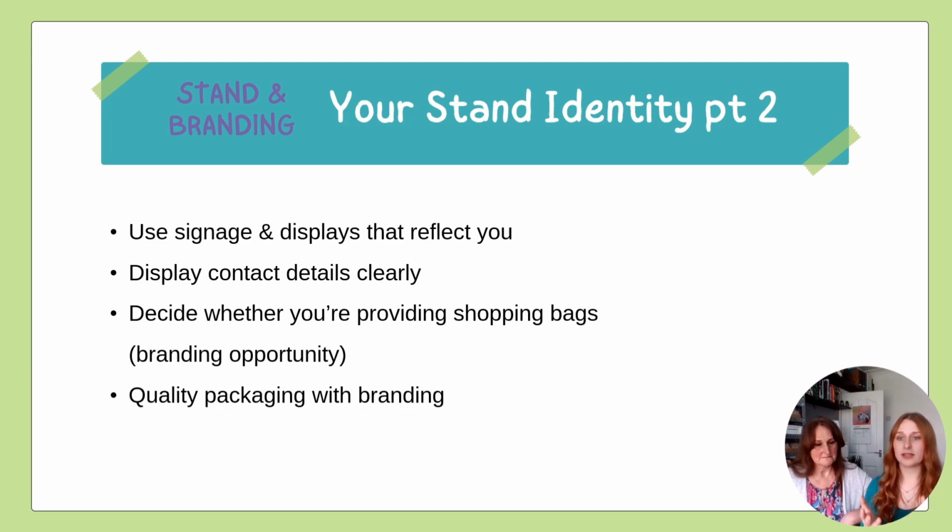Is this you? Is this signage clear and easy to read? Is it your colors, your branding, stuff like that? Yeah. Make sure you display your contact details clearly so people can find you after the event, because you don't want this event to be a one-off. They bought stuff and off they go. You do want people to be able to come back and find you, whether it be on Etsy or a website or Instagram or whatever. So make sure you've got those contact details displayed clearly, and the name of your stand.